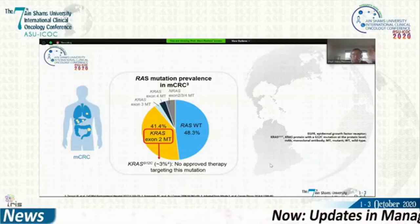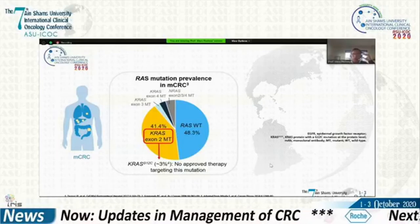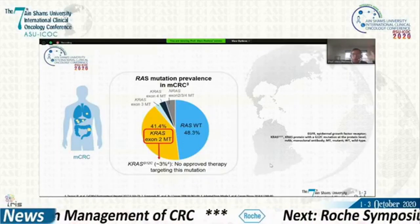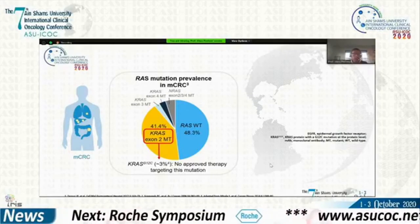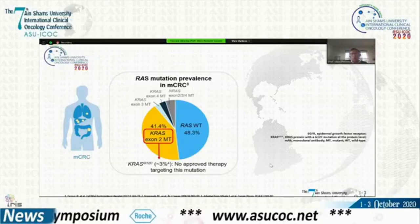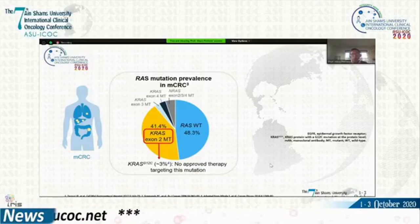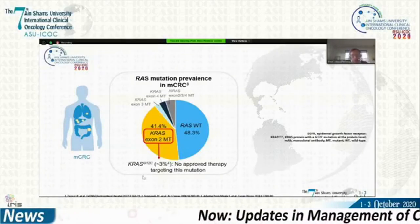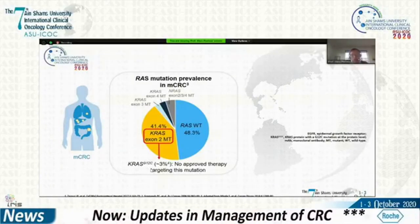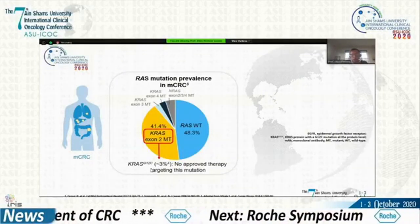Moreover, going to less frequent alterations that we see, for example, how can we target the population, which is a big population, and where we don't have good treatment options. That means, what can we do for the RAS mutated population? You know that there are different types of RAS mutation, and one of these mutations is KRAS G12C. It's around 3% of the population, and we don't have a good treatment option.